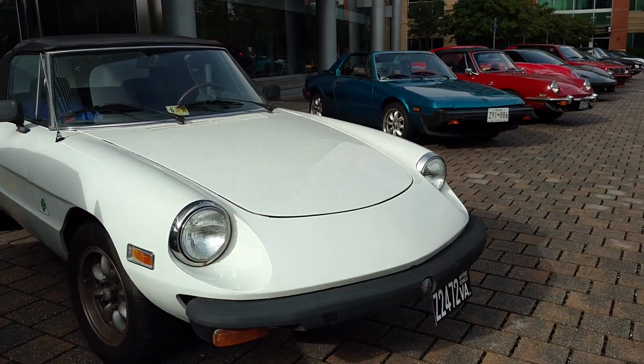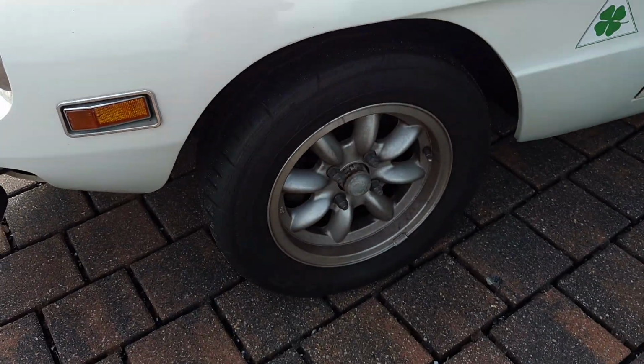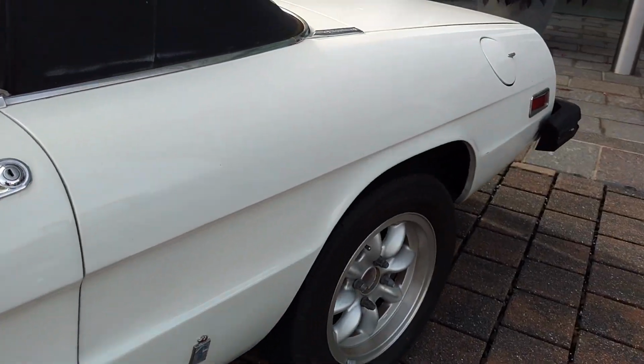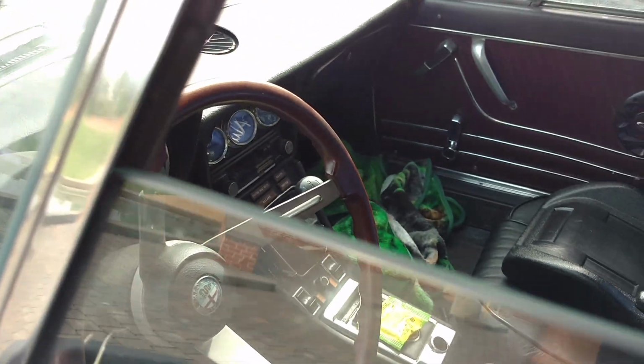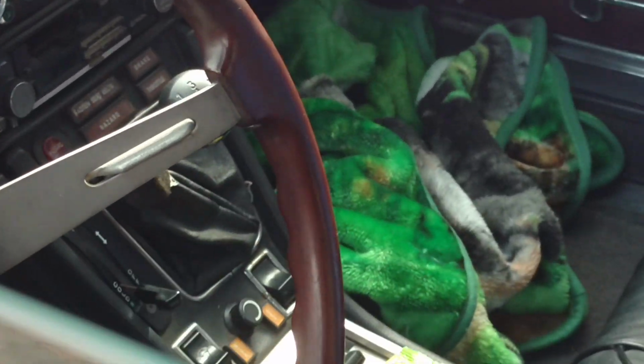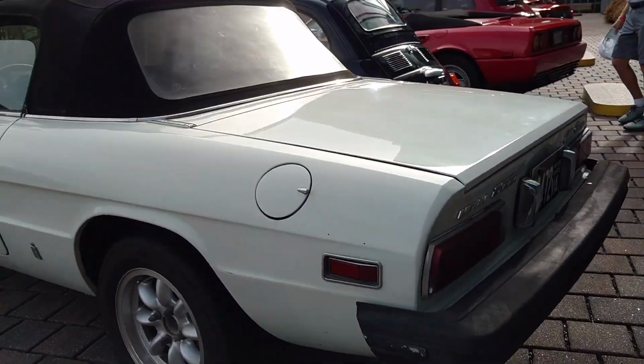But this is a nice looking Alfa with the Pana Sport wheels here. Check them out. I think they're Pana Sports. They might be knockoffs. But at any rate, the Alfas have that shifter coming out of the dash, sort of. That's an interesting feature of these cars. And this one has very clean lines.